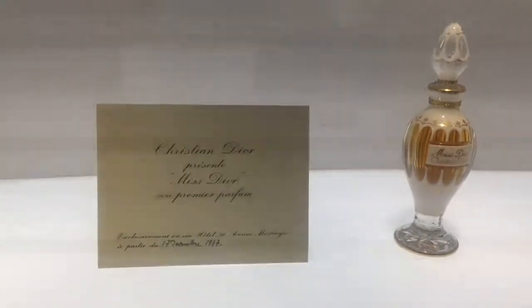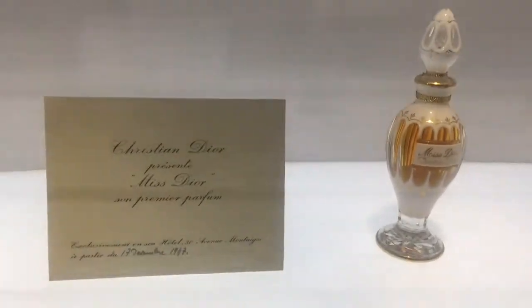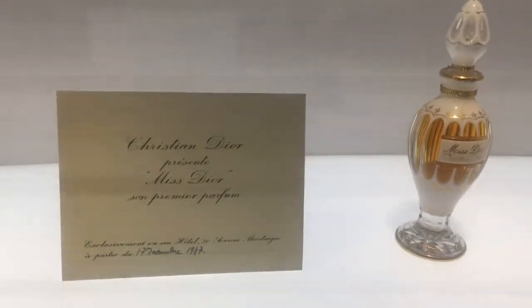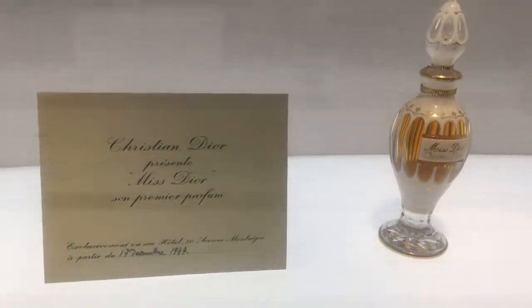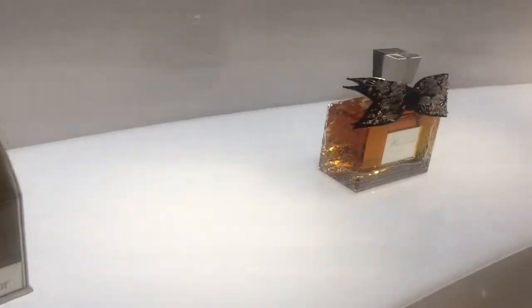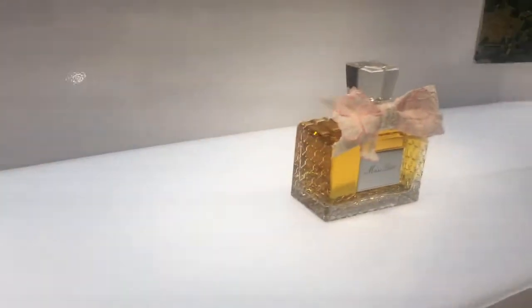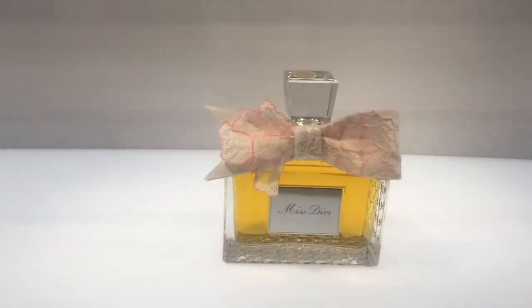And then you smooth into the perfumery room. And I love perfume. I feel like one of the main reasons why we love perfumes as women is because of the shape of the bottle. And I always find that the shapes of the bottles for all Christian Dior perfumery are very feminine.